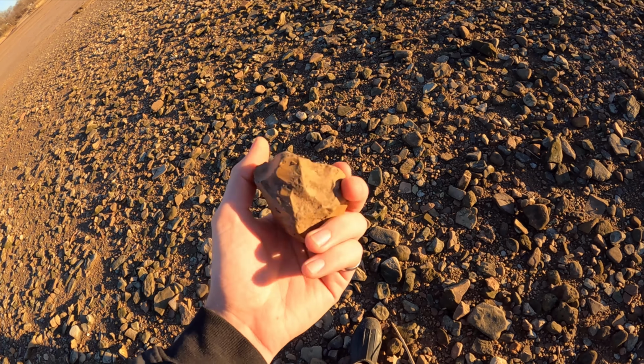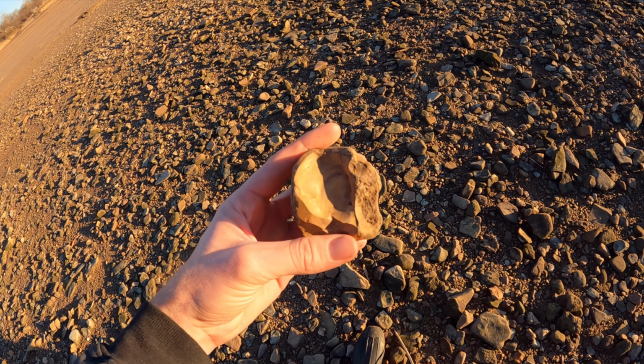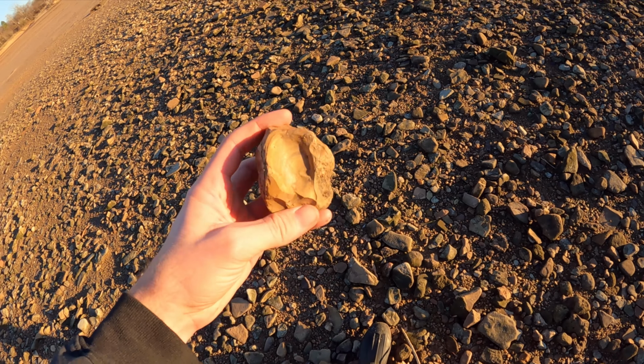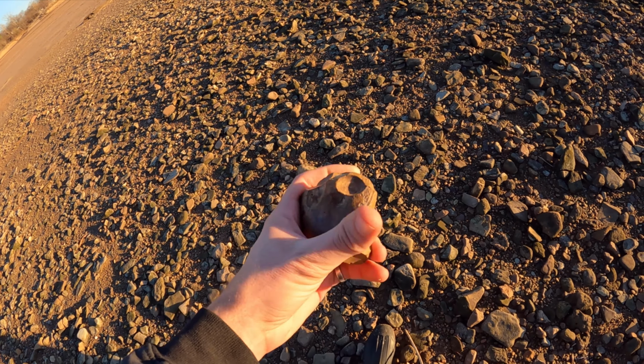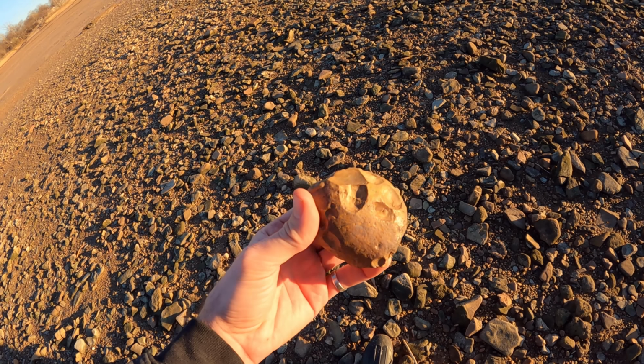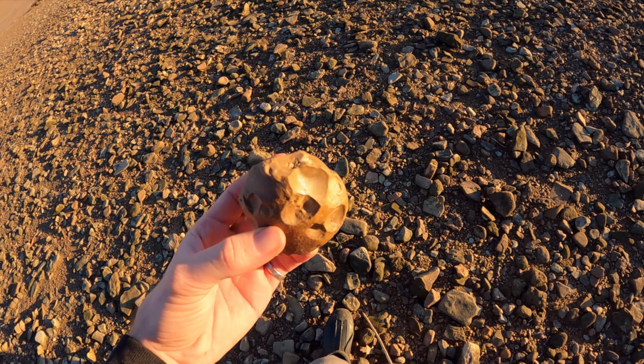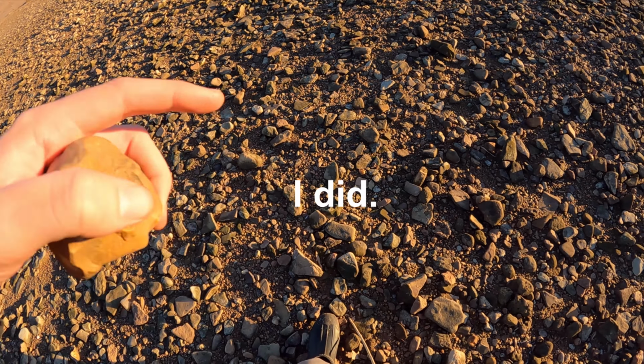Got some nice bands of color in it. I guess it's been worked on. I don't know what that would be though. I don't really want to carry it out of here with me, but maybe I will.